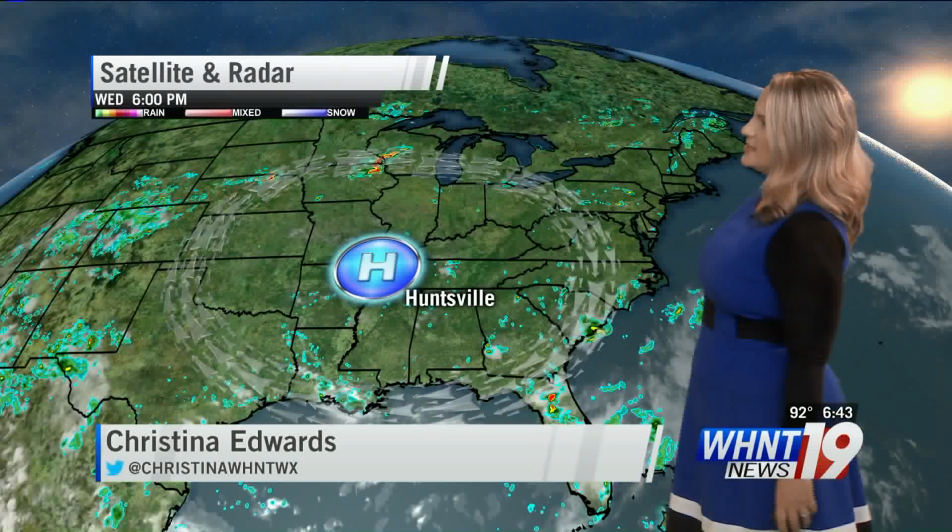Otherwise, we are dry for much of the southeast here. Notice that we do have high pressure in store right on top of Memphis. Air flows clockwise around that high. So for the most part, we are high and dry here in the southeast. Just a few pockets of showers that are able to lift up, but otherwise it is very, very toasty.